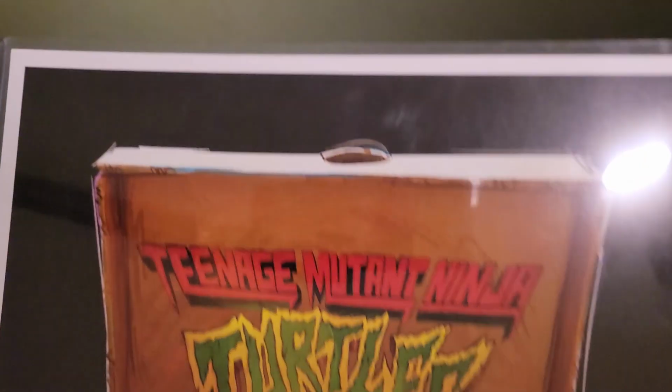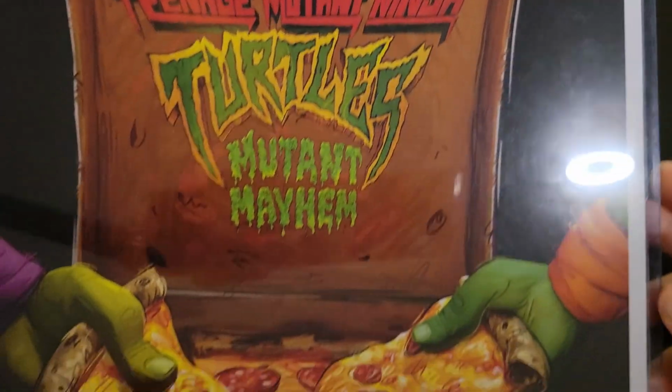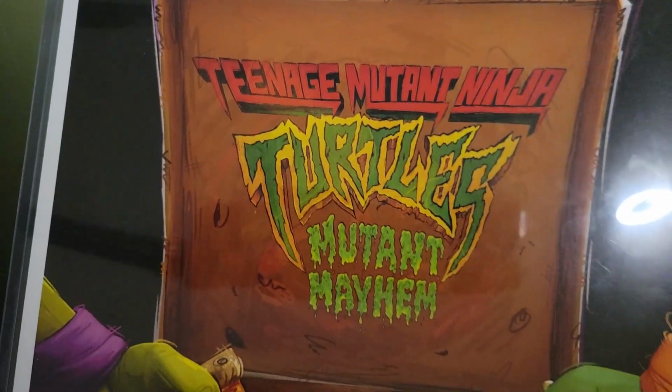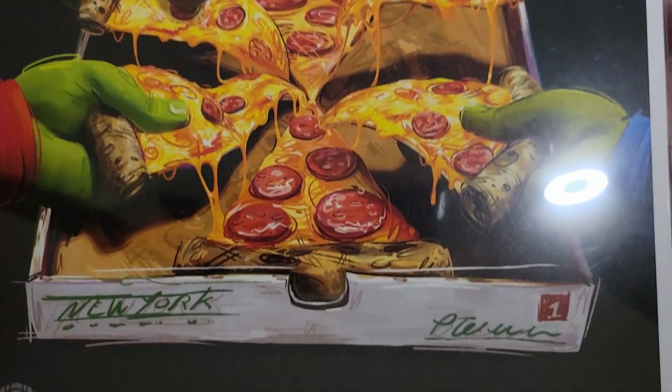I love the angle they did with it, just where, and then here's the poster I got. And then I found a top loader for it. I went to the theater with a top loader and a bag and board because I'm a prepared nerd. But yeah, no, I loved it.